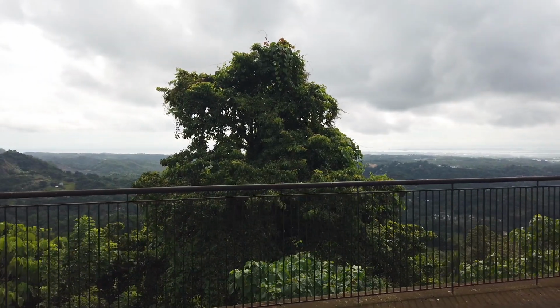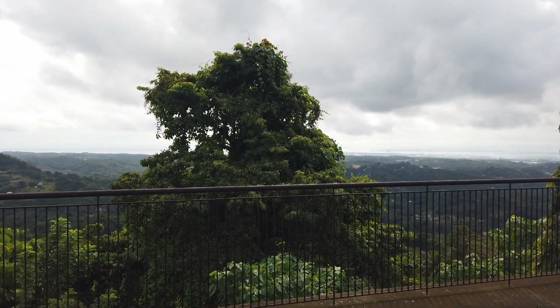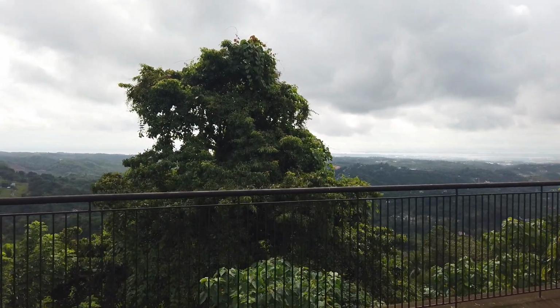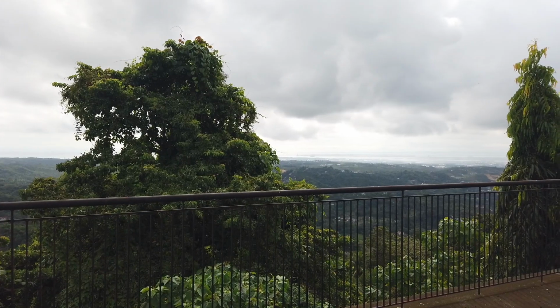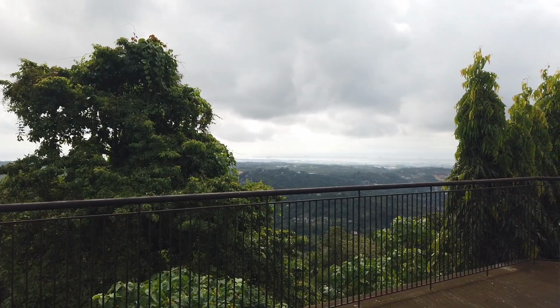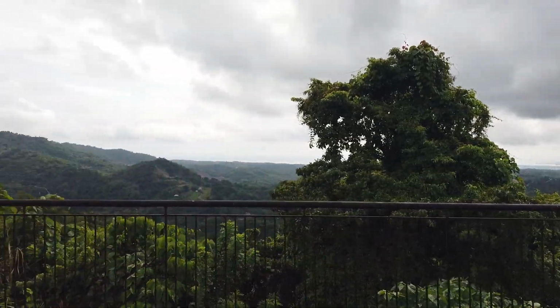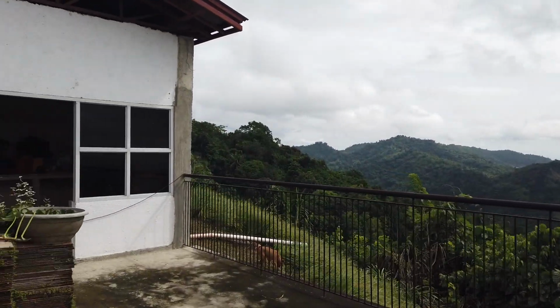October 15, it's still a rainy day here in the Philippines. I mean, Cebu, Philippines, particularly where I am. It was just raining hard this morning and it stopped before 8 o'clock, and now you still can see the gloomy dark clouds. So I have to check what they're doing here.